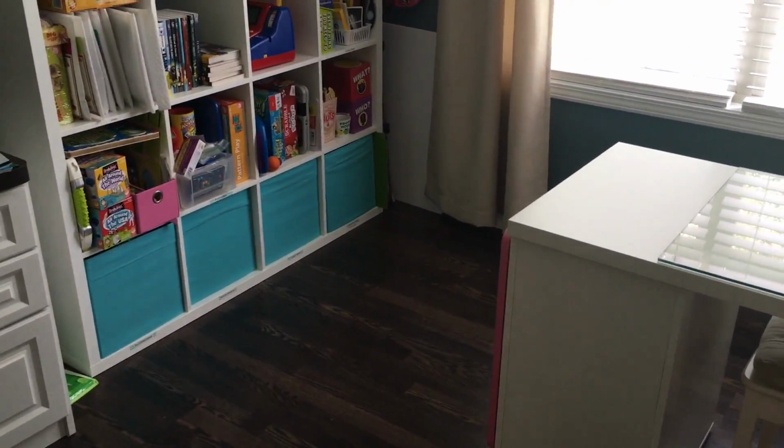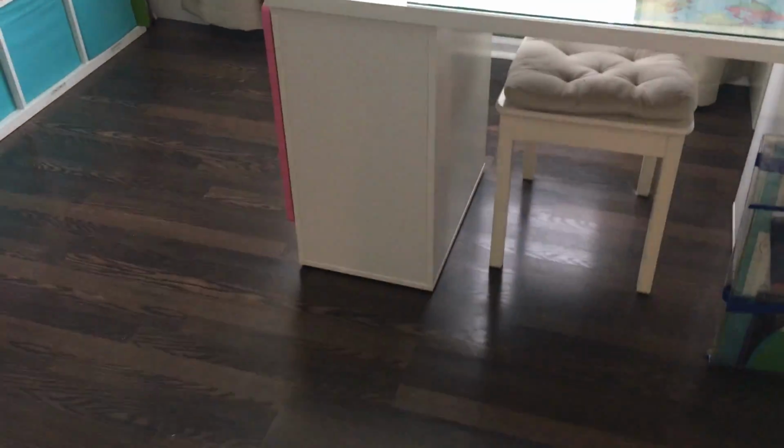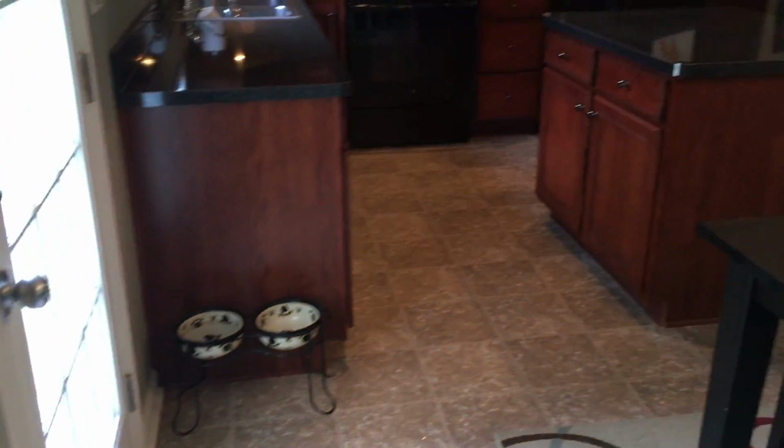Office is all clean, straightened up. The desks are wiped down. Bean was cleaned out yesterday, I think, and then just vacuumed and mopped in here, so it's all ready for Monday. And then the kitchen is clean, and then the living room looks pretty good.